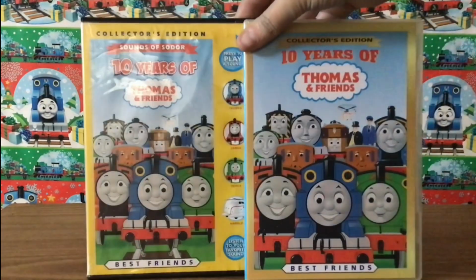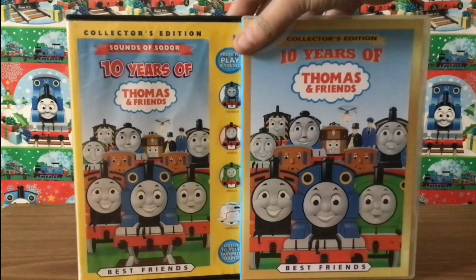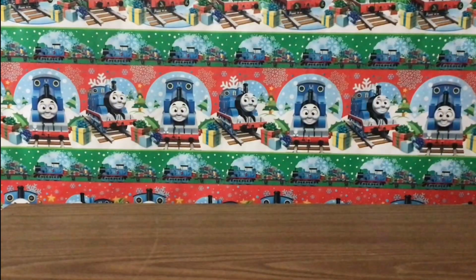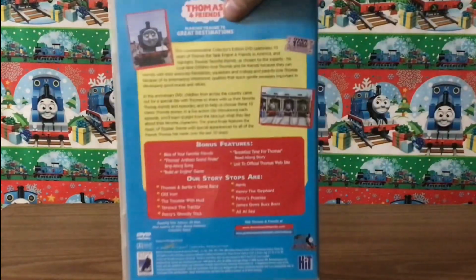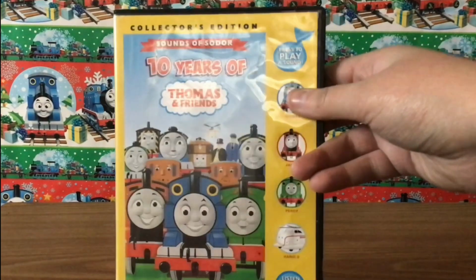Alright, next we have 2 of 10 Years of Thomas. One of them is the Sounds of Sodor cover, the other one is the skinny case. So here, there's the skinny case first. I remember when I tested these they sounded a little warbly, so here, let's give them a test.